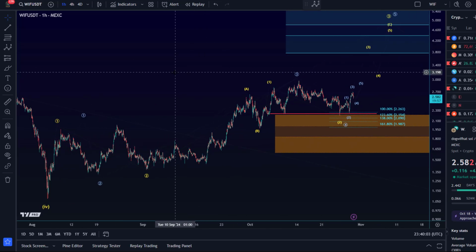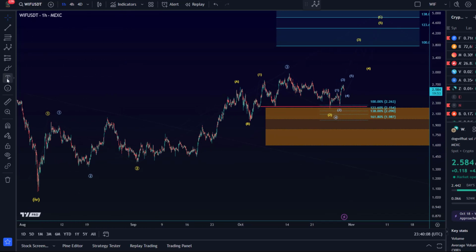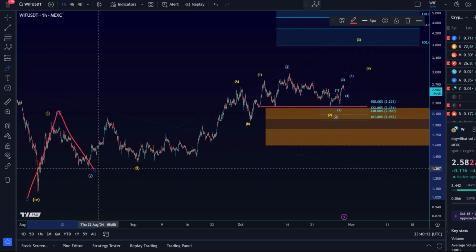So let's talk about the two scenarios. There's one scenario which is highlighted here in blue, where we're moving up in a diagonal pattern. We completed waves 1 and 2. The microstructure, however, I have to say, is extremely messy.